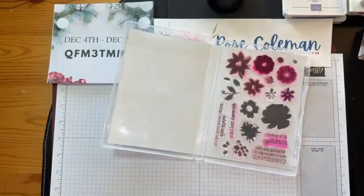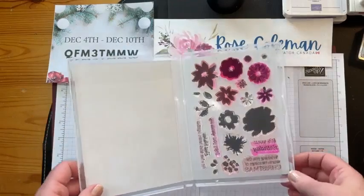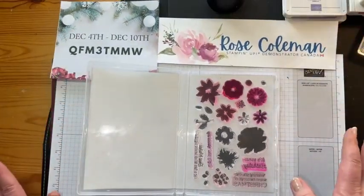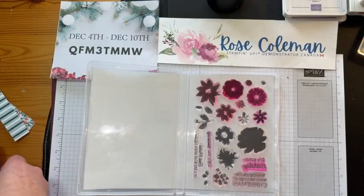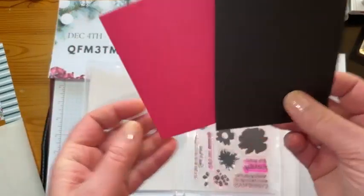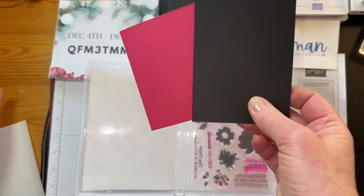All right, let's get started. You guys know my favorite color combination. It is such a bright and cheerful color combination. I'm bringing in Melon Mambo, yes, my friends, and Basic Black. We're going to play with Melon Mambo and Basic Black today on my cart.